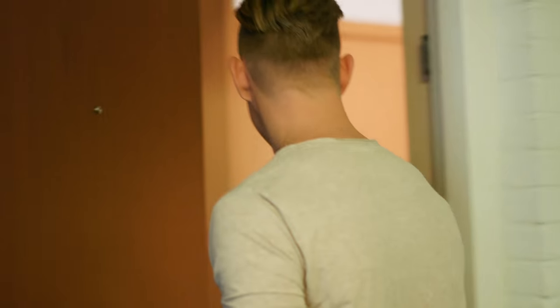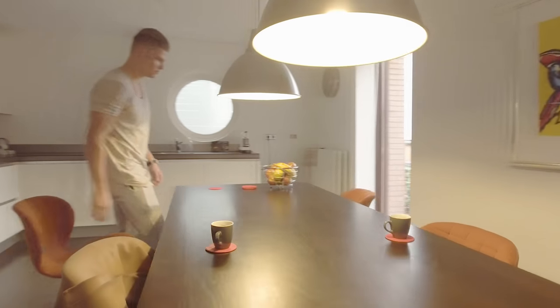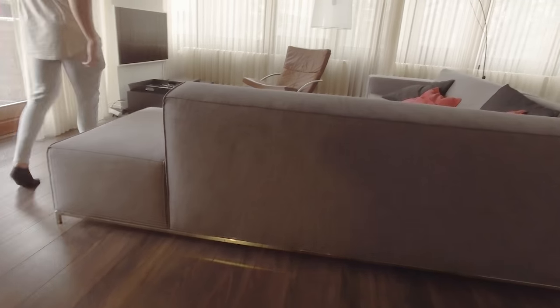So this is how it looks when you walk inside. So you got the living room here. Obviously got the huge couch, TV and everything. I don't even watch TV, but it does look good.